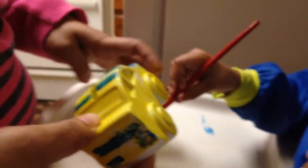Yellow. Ooh, nice. And what other color did you use? Blue? Red. But right now you're doing yellow. Okay, here. You did blue. You didn't do red yet, but you did blue. Quickly do it, Abby.